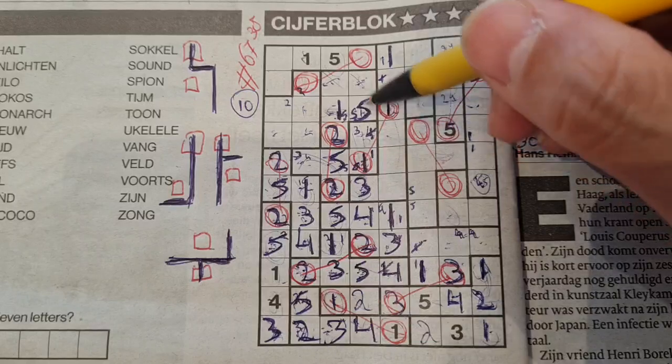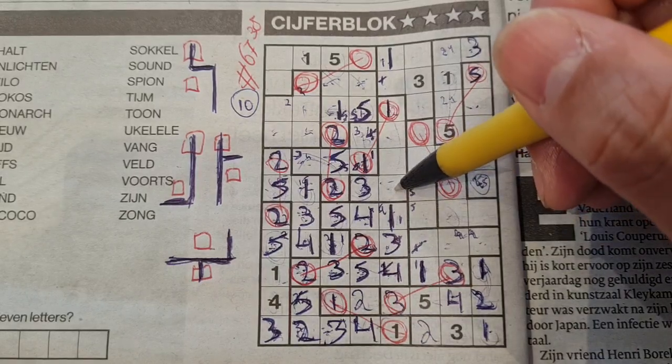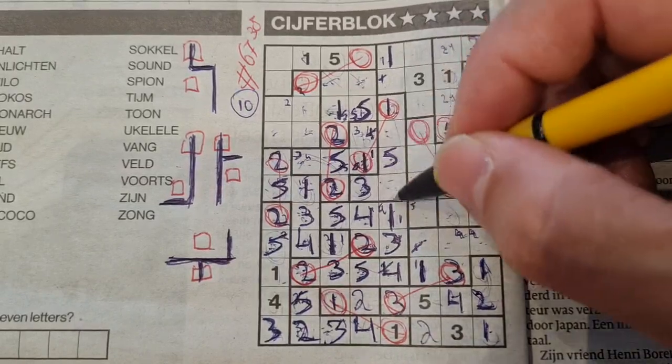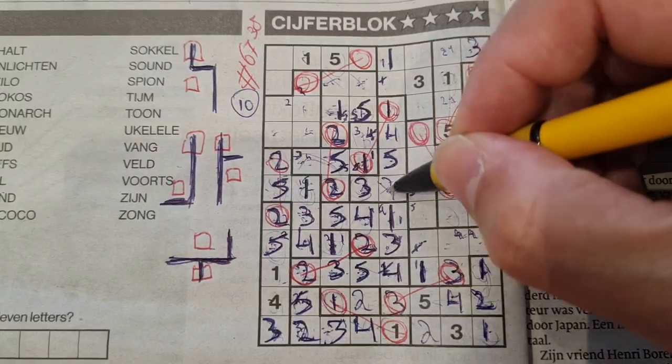This box can be a 5. That box can be a 5. We have a double 5 there. If I place a 5 here, I cannot fill any 5 in one of those two boxes. So 1 box left for the 5 in this L-shaped area. Should be here. 2 numbers left in this L-shaped area for numbers 2 and a 4. 2 and a 4. We have a 4 there, no 4 there. 4 should be here and a 2 goes there.